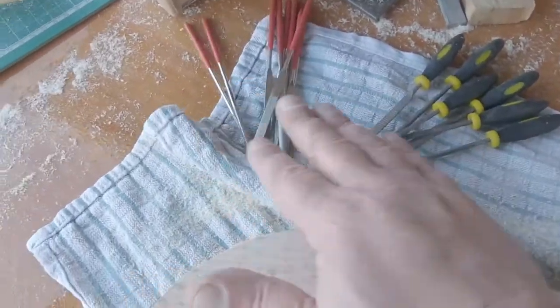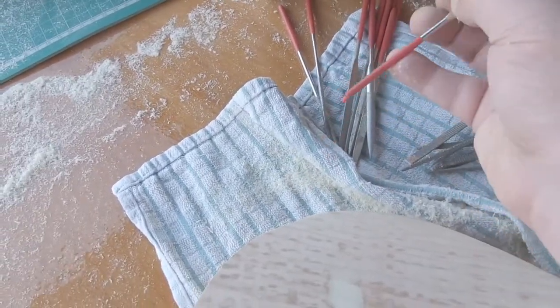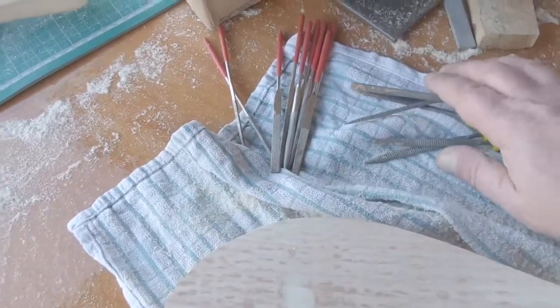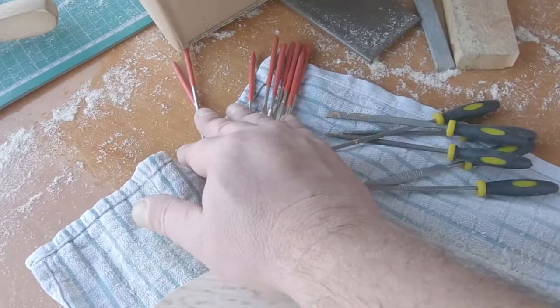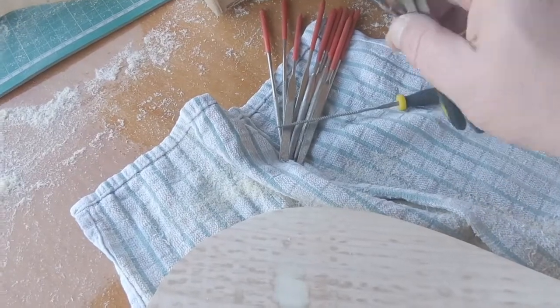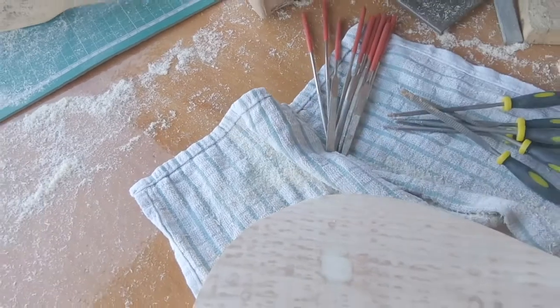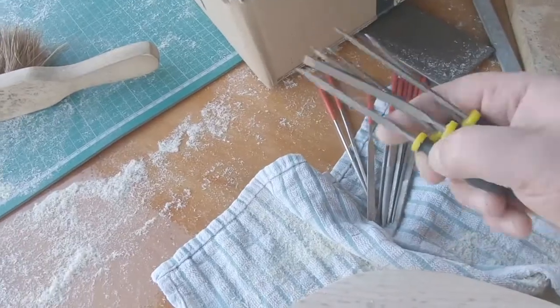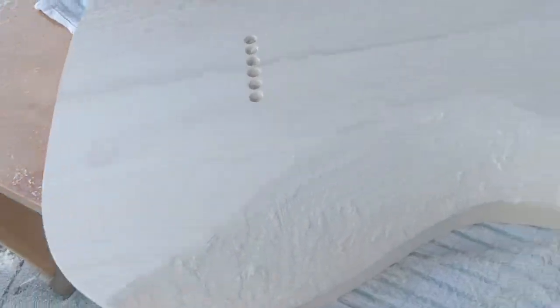These files here, I bought these needle files. They were about £9 or £10, and they came with a free set of rasps. I've got to be honest, I've really got my money's worth from these. As you can see, they've been used. When the time is right, I'm going to buy myself a good set, because I really enjoy using the rasps and files.